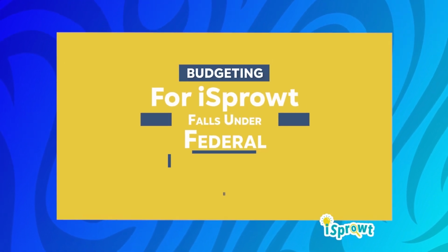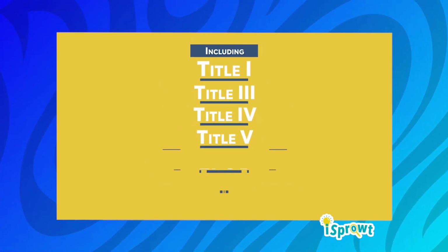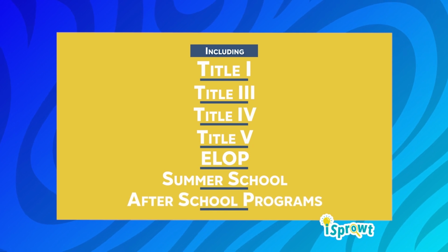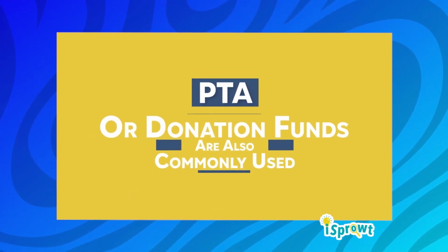Budgeting for iSprout falls under federal and state funding, including Title I, Title III, Title IV, Title V, ELA, summer school, and after-school programs. PTA or donation funds are also commonly used.